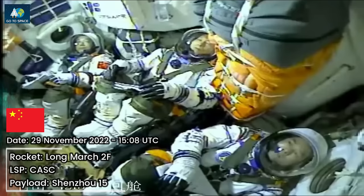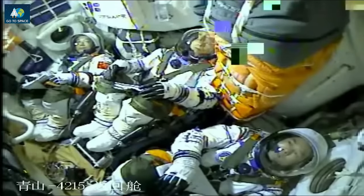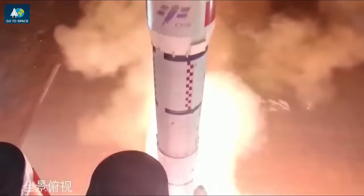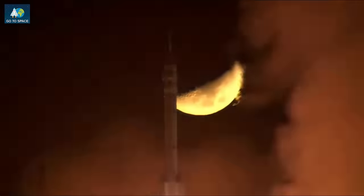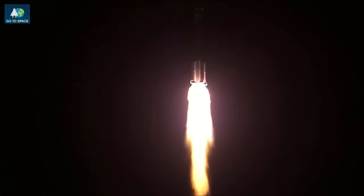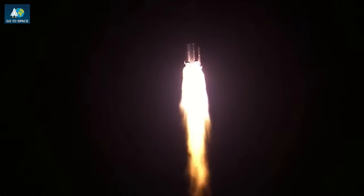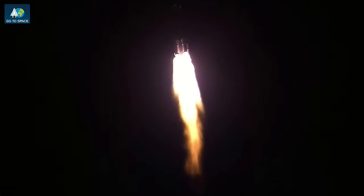Five, four, three, two, one, ignition. Three Chinese astronauts in space. Pitch over. Okay, the pitch over happening about 12 seconds into the flight. The tower is already clear. We can see the white flames very bright in the night.